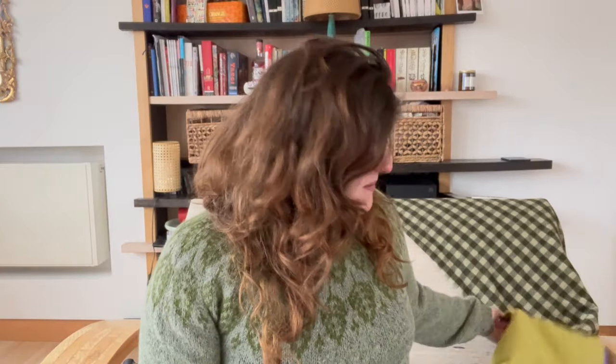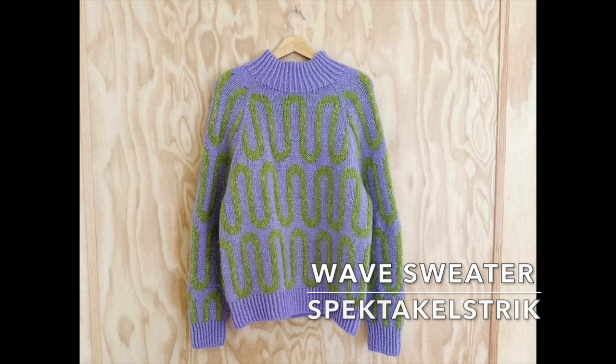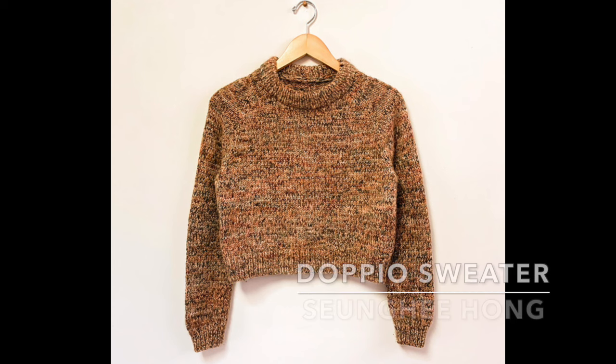But this is a WIP that you've seen before. I've made pretty good progress on it. It is the Wave Sweater. I'll put the name of the designer and one of the designer's pictures on the screen so that you can see. And I've mashed up the colorwork from the Wave Sweater with the beautiful raglan shaping of the Doppio sweater, which I will also put on the screen so that you can see that as well.